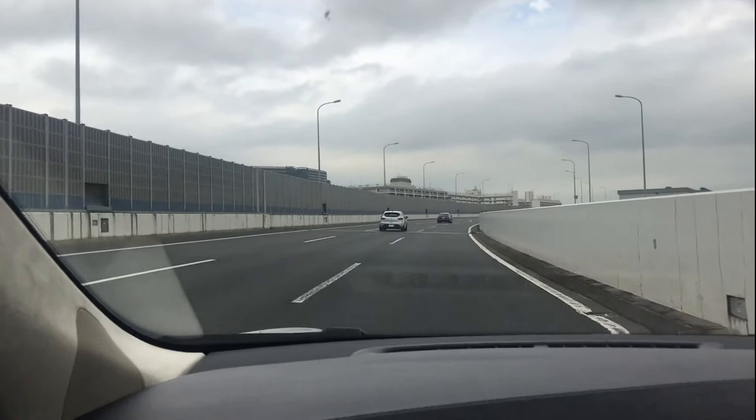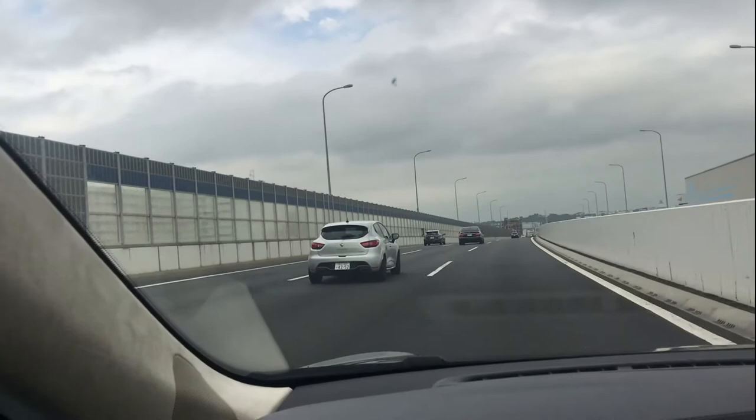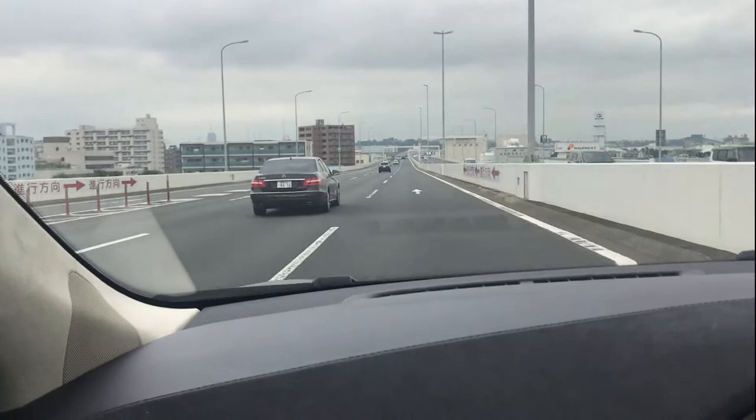And as you can see, we're in the rightmost lane. This is the third fair lane. Speed limits are always posted off to the left, right, if you're not sure how fast you're going. Now, as you can see, we're in three lanes. We're on a three-lane highway headed to the airport. And yeah, that's the skinny of it. That's how you drive an expressway in Japan.